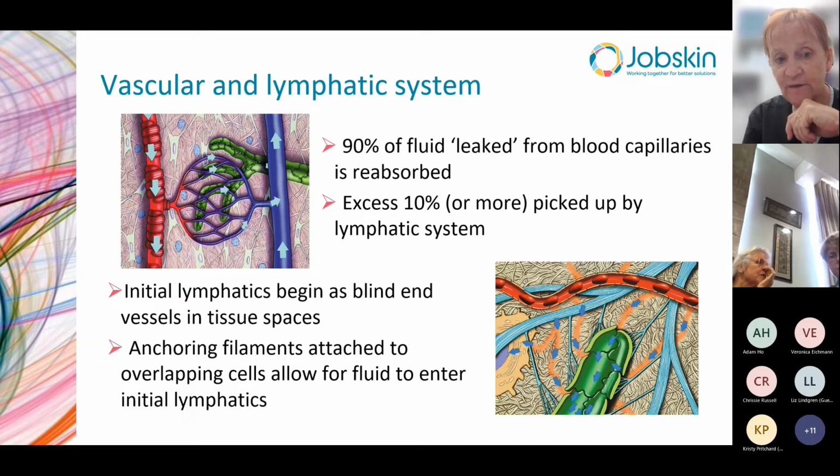And there are anchoring filaments that attach to the cells of the lymphatics that, through movement and a range of complex functions, tug on the cells to open the gap between them, and so the lymphatic fluid is able to move into the lymphatic vessels to begin its journey away from the tissues.